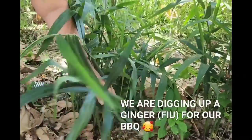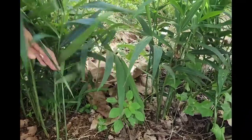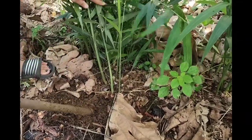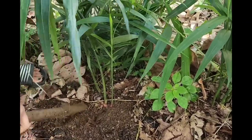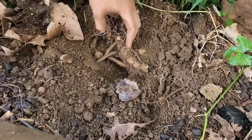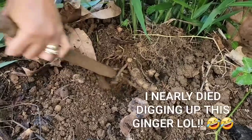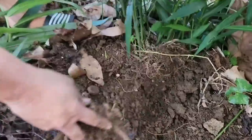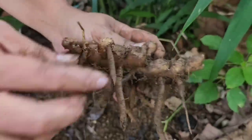Yeah, so look at the leaves. It looks like a bamboo tree. But this is a few. There's a ginger. So we're gonna use the grouper to dig it out. So this is all the ginger. Look at that, guys. That's the ginger. Yeah, we're gonna wash it off.